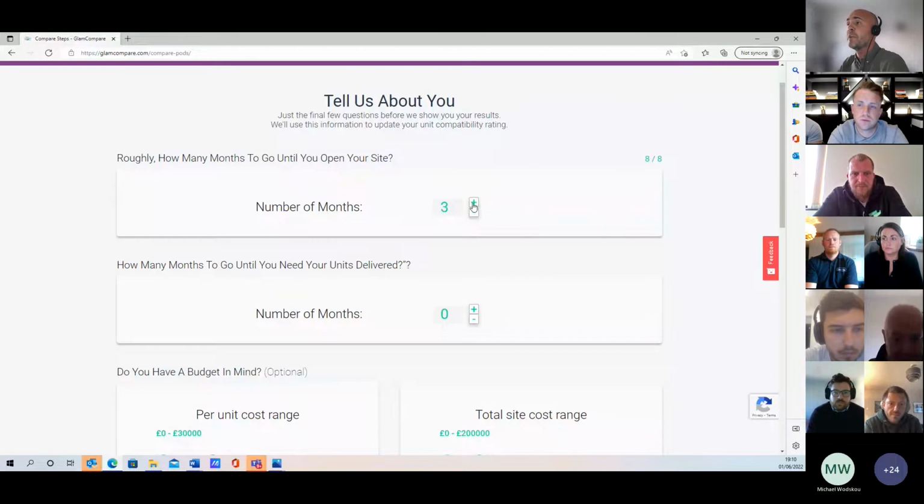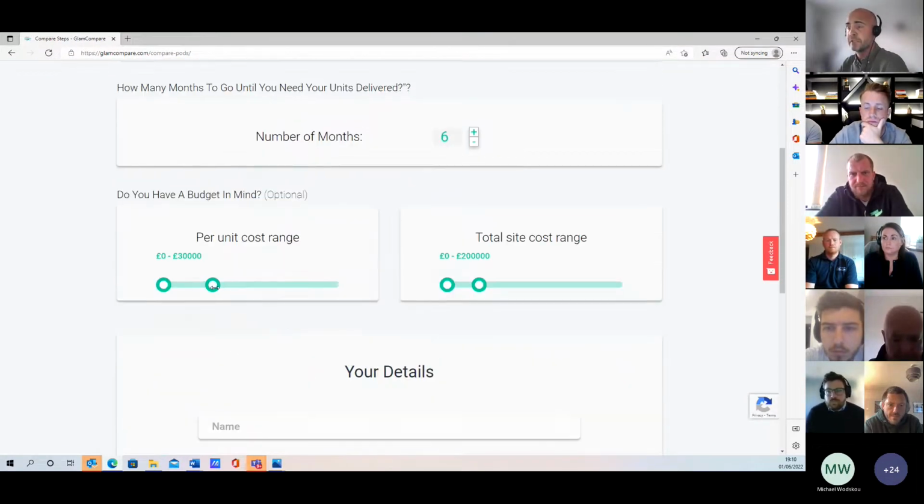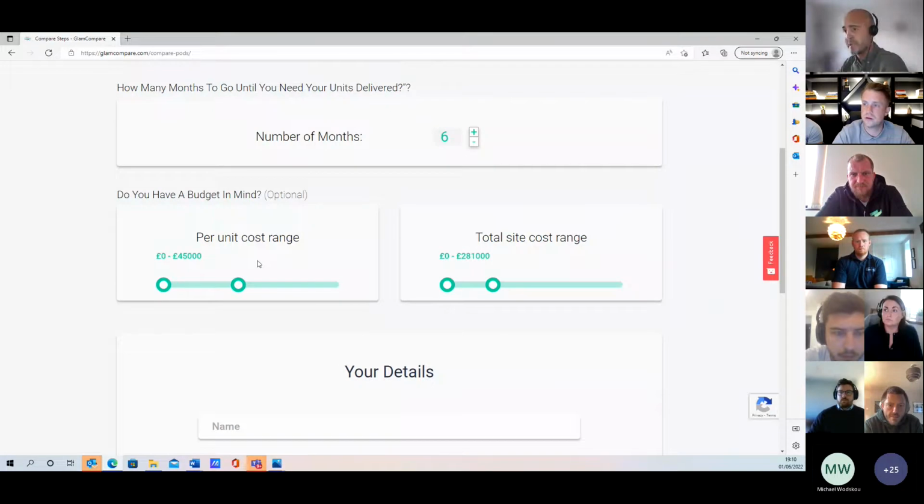So you can specify when you need your units. You can say when your site's going to be open and when you need them, because this will be important. When our manufacturers upload a listing, we ask them to specify the lead time. So then obviously you can be matched with relevant manufacturers. If you want to put in your budget, so we get a good understanding of what you've got to spend per unit or what you'd like to spend, and then your total cost for the site and for the amount of pods or units that you're looking for. That's all very helpful information and will help us match you with the relevant provider.